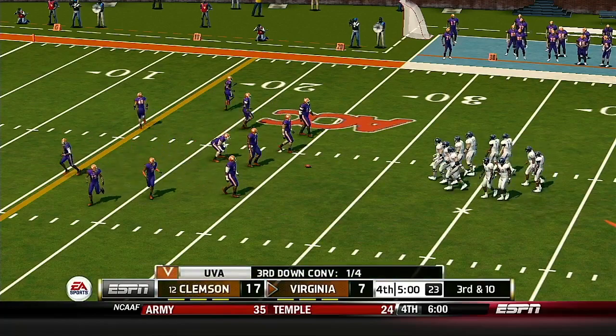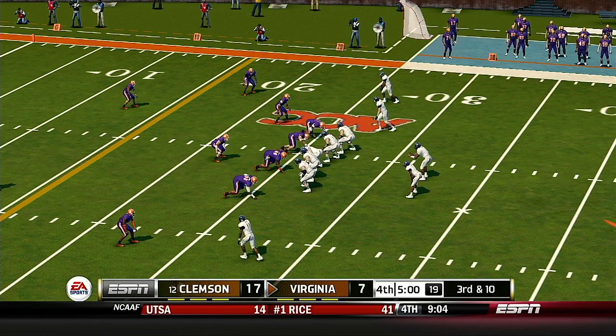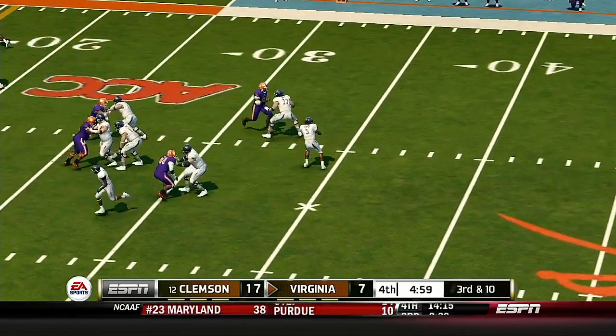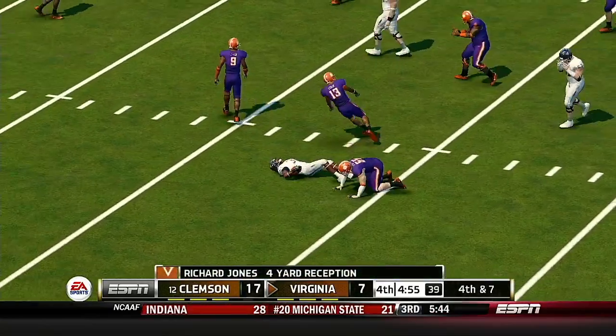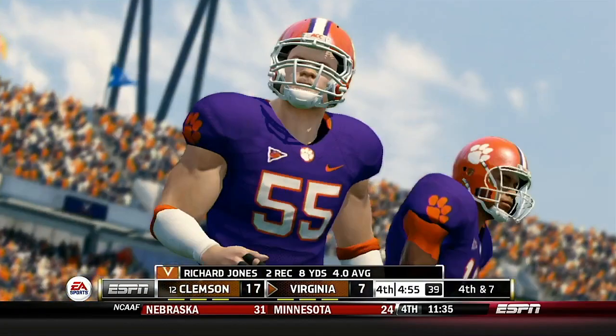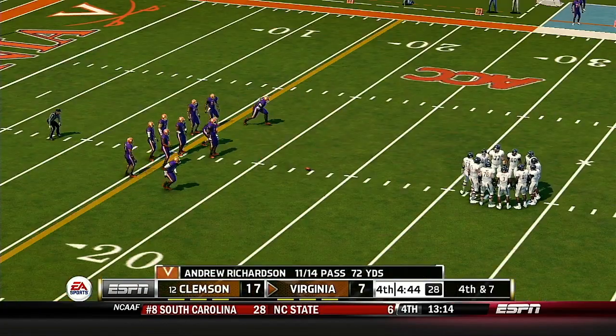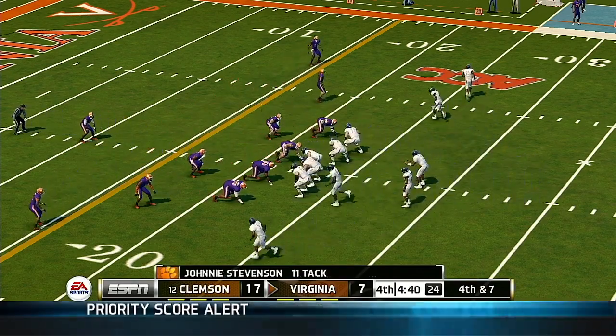Welcome back to the action here as we resume play here in quarter number four. Still early in the fourth quarter, but that was a huge stop. And now with the lead, they're going to get the football back and an opportunity to stretch the lead. So it's fourth down, and the offense is still on the field.